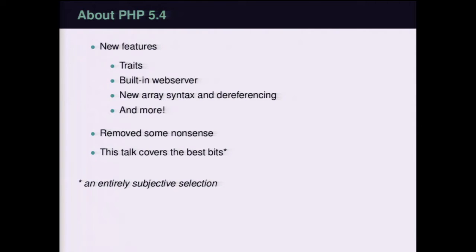There are some new features. Traits seems to be the headline news, so I'll talk about it. The built-in web server is the one I love the most. We have some new array syntax, which I'll show you, and some other kind of OOP, anonymous functions type features. Really neat little tricks that you might actually like to use. We've removed some nonsense. There are some really daft things that are in PHP for historical reasons, and a bunch of those are now gone. And since I entitled my talk, the PHP 5.4 features you will actually use, I basically get to choose what goes into the talk. So these are the best bits in my very subjective opinion.